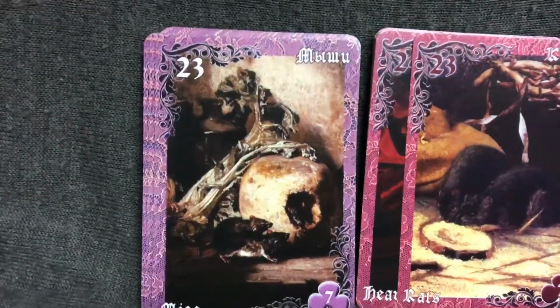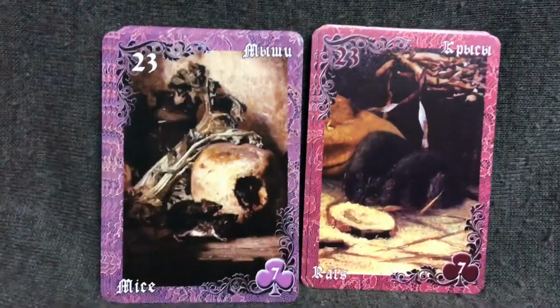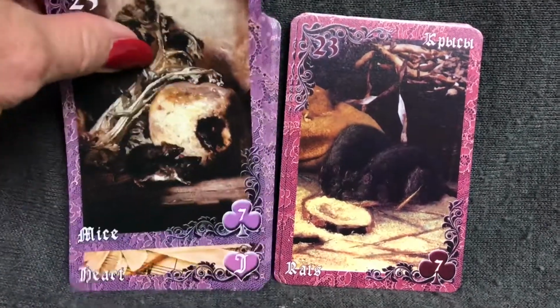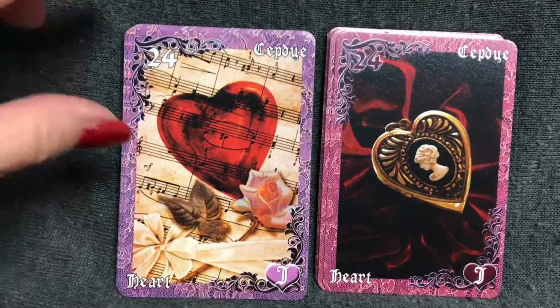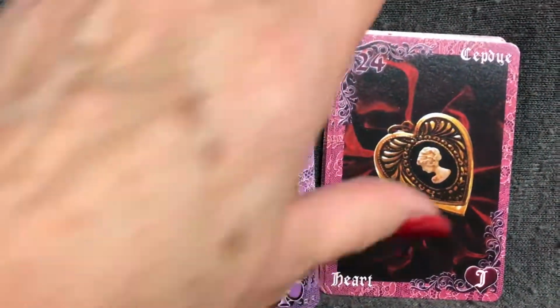There are different meanings in the little white book depending on which deck you're using. And we have either mice or rats, similar, but slight different take on the card. We have the heart. Both very nice, both very romantic.